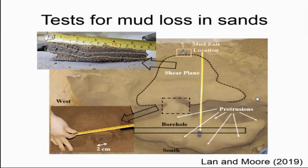And if you cut this one, which Hightower's done and shown in this picture, you get what he's calling a flow tube. It looks like a borehole actually, but it's an erosion tube where the sand has been washed out, and there's quite a bit of mud flow through that tube. Then it flows up into what, when you look at it in real life, is very clearly a shear plane, though it's a bit harder to see in a flat photograph.